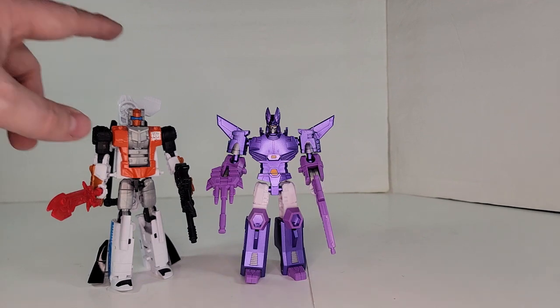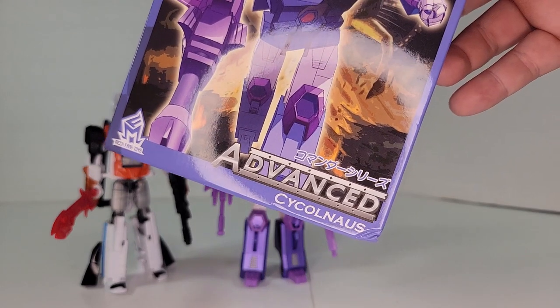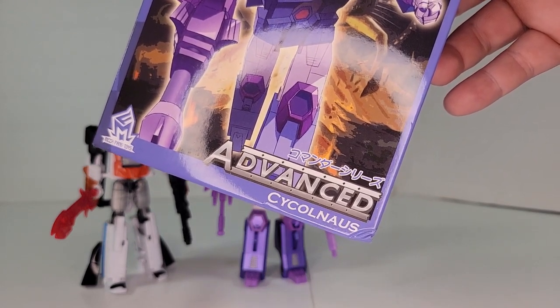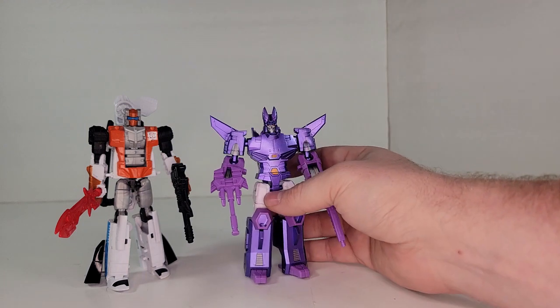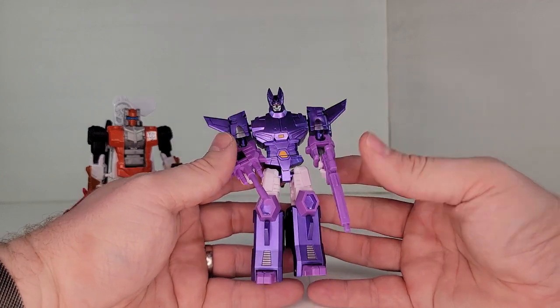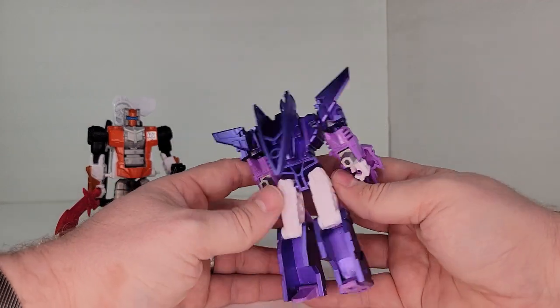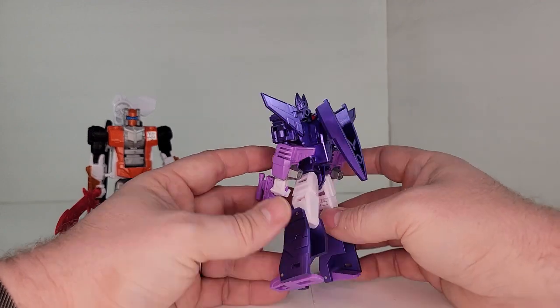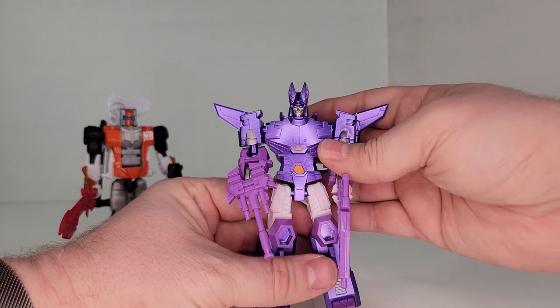I'm Krieger. This is Off Bravo, and today we're starting off with the Mech Fans Toys Cycolnaus. I'm not kidding. That's what's on the box. Anyway, of course, it's to avoid copyright because this is not licensed, but this is the Legend Scale Mech Fan Toys. It doesn't look too bad. It just has the plain nose sticking off the back there. It's a pretty basic transformation, but overall, not too bad.